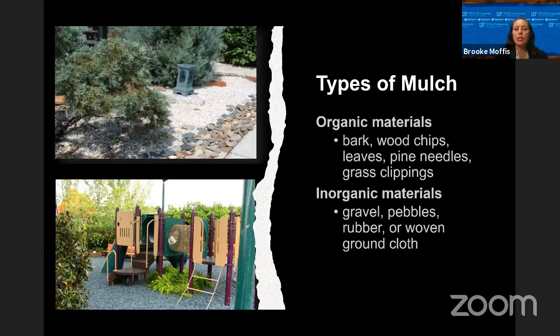So let's talk about those inorganic mulches. Those are going to be your gravel, pebbles, rubber mulch. And I will tell you, rubber mulch, really the only place I think that is justified for using rubber mulch is probably like you see here in this application, which is on a playground. And then gravel and pebbles, you know, they're not really going to help build up the soil, but they can give you a Japanese or maybe a Chinese or that kind of Asian look to the garden with some of those styles of gardening. So that can be very appropriate there.